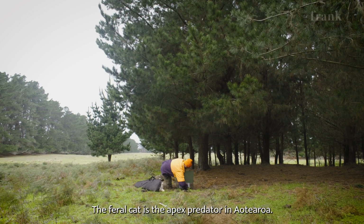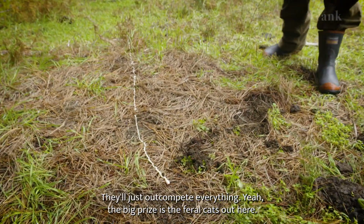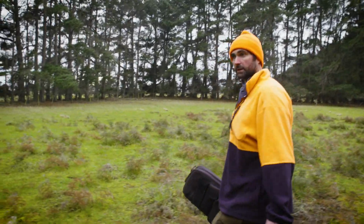The feral cat is the apex predator in Aotearoa. I mean, it just beasts everything. You know, they're just massive, they're just so smart, they'll just outcompete everything. Yeah, the big prize is the feral cats out here. The mustelids are a bit easier to get.